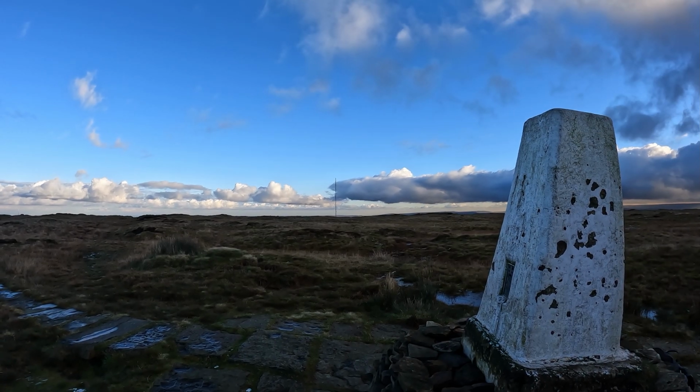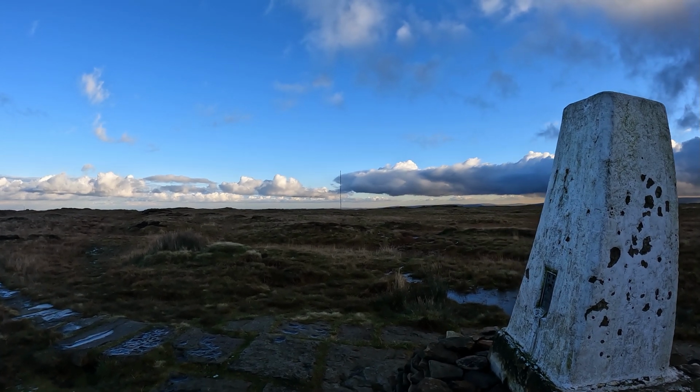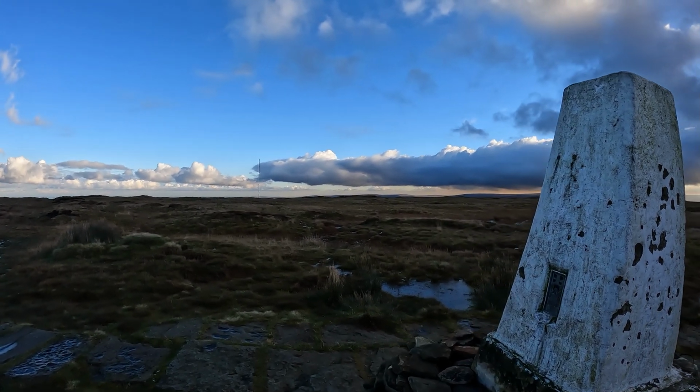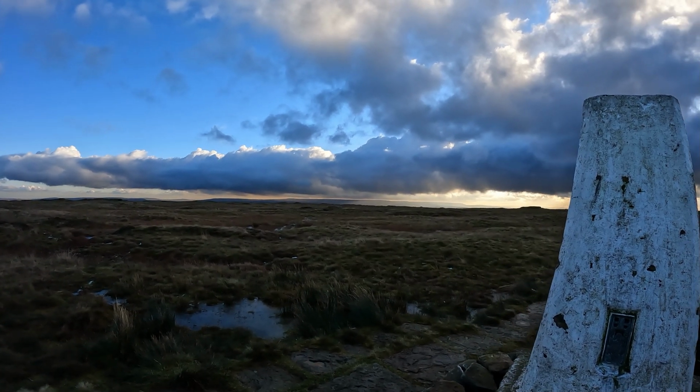I've got here as well the mast on Holme Moss. It's about a kilometre away. See that for miles and miles around. And then looking over to the Peak District, Bleaklow over there, Edge of Kinder.